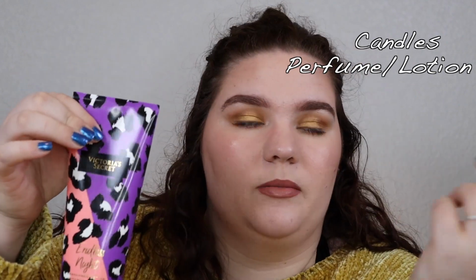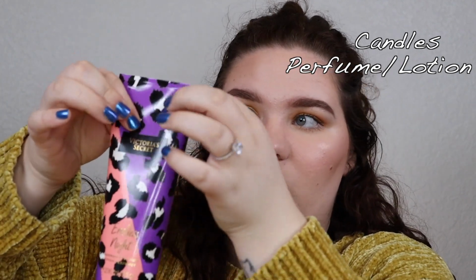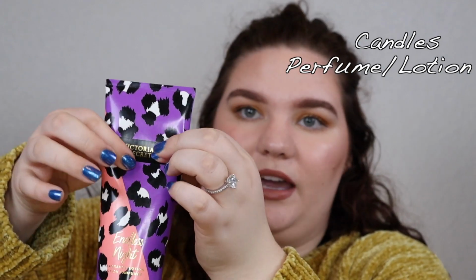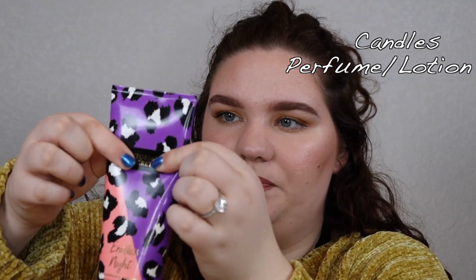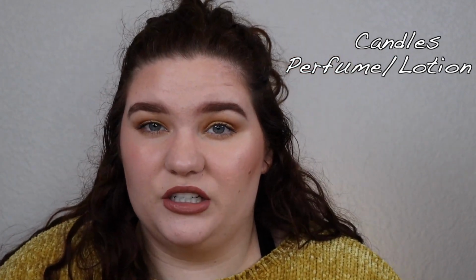This just gets stuck on my desk. This is the Endless Night Fragrance Lotion by Victoria's Secret. I've still got quite a bit. I'd probably say without the air, it's probably like right here, which is decent. I think I've had this on my desk for months, and I kind of reach for it, kind of don't reach for it, so I'm trying to make a habit of reaching for what's on my desk.